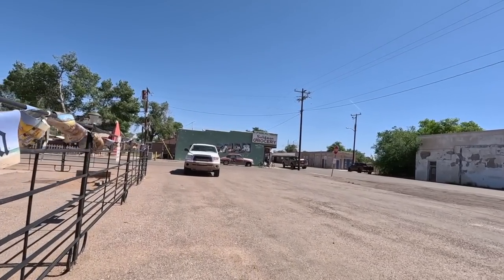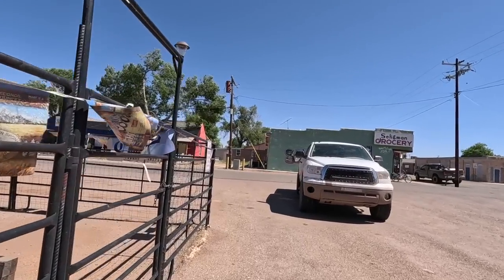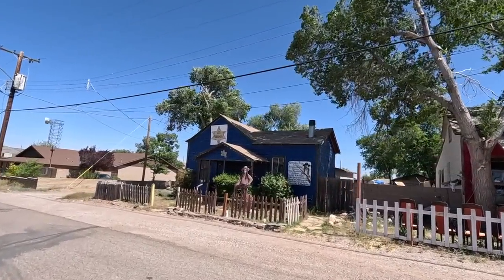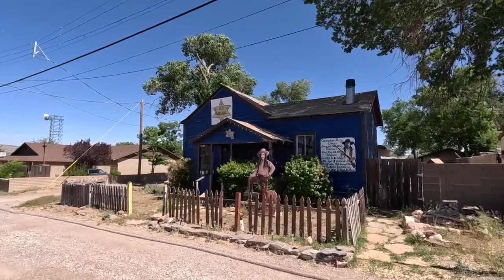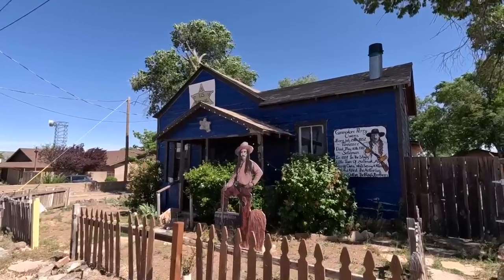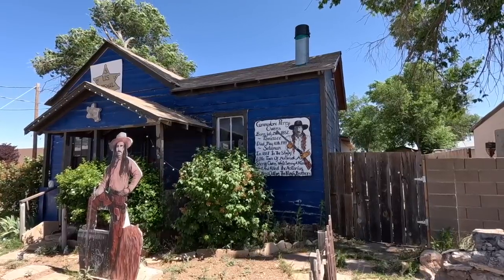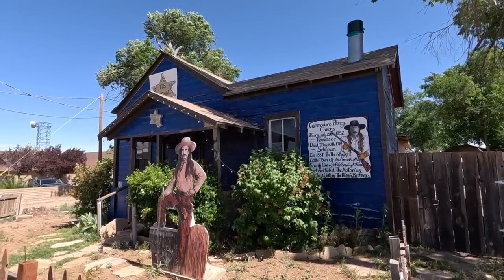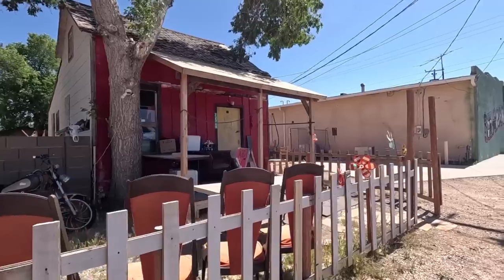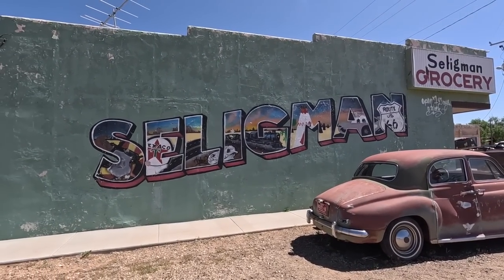Oh yeah, there's some houses back here. We gotta go find them. There you go, U.S. Marshal Office. He's standing right out front. Old time homes. Isn't that cool? Seligman grocery store, still open.